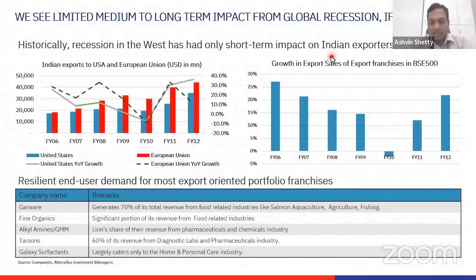In fact, we think that structurally recession is actually beneficial for Indian companies, for the simple reason that during a period of hardship or recession, companies take a close look at their cost structure. And you know that Indian companies score very high on the cost element because it's a low-cost destination. So structurally, every recession is followed by higher sourcing to Indian companies. So leaving aside the temporary impact, structurally we think that the portfolio companies would likely benefit from a recession.